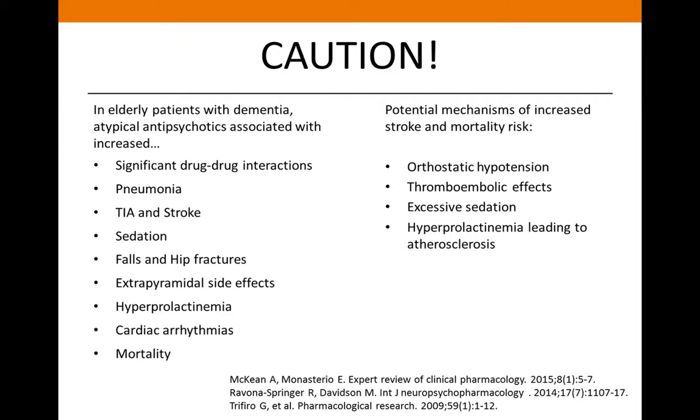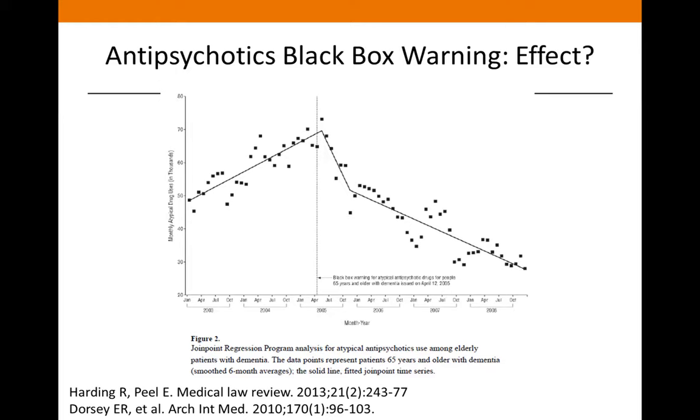There's also a black box warning against all the antipsychotics. It came out in 2005. So here's 2005 right here. This is the use of antipsychotics over time. We started going up, up, up, up. Then the FDA said, wait a minute, there's increased risk of strokes, cardiovascular events, and death if you use these in people with dementia. So right after 2005, it goes up just a little bit, but then progressively has gone down. So people are paying attention and listening to this.